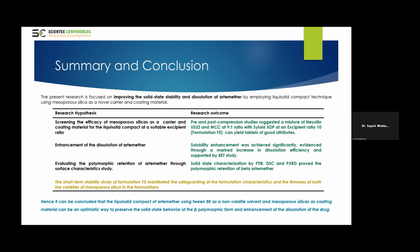liquisolid compact of artemether. Enhancement of the dissolution of the artemether also was seen because the dissolution showed a marked increase, and it was further supported by the BET study as the specific surface area improved, and therefore the drug release also improved. Evaluating the polymorphic retention of the artemether through solid state characterization, yes, it was achieved because FTIR, DSC, and PXRD proved the polymorphic retention of the beta artemether, and the short-term stability study also showed the safeguarding of the formulation characteristics in both varieties of mesoporous silica in the formulations.